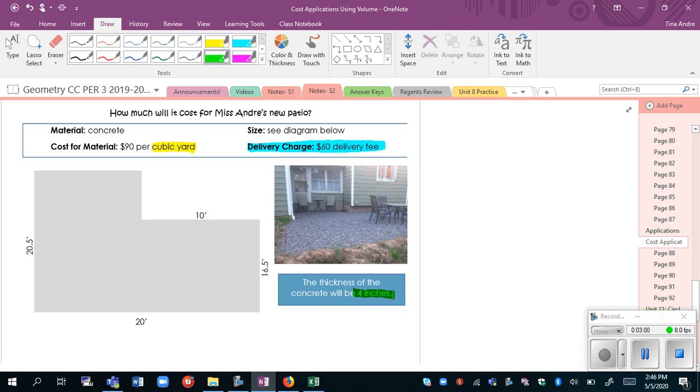So my first thought here is let's get everything into feet. So when I find my volume, I find it in cubic feet, since most of my dimensions are already in feet. So for 4 inches, if I want to get that over to feet, I want to cancel out the inches. So I'm going to put 1 foot on top and 12 inches on the bottom so that my inches cancel. So then this really becomes 4 divided by 12 feet, which is also 1/3 of a foot.